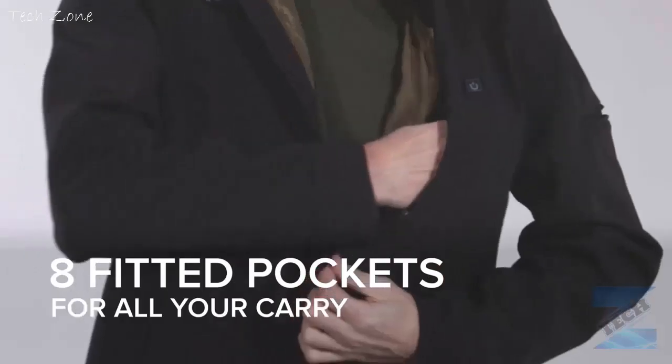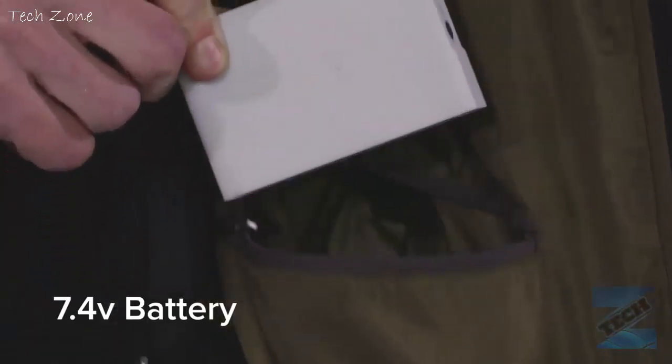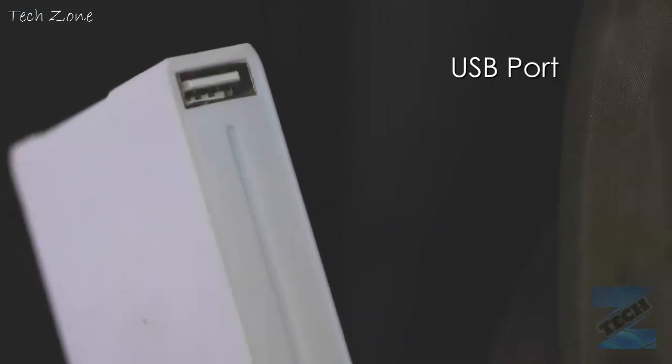Our jackets have 8 pockets to carry all your needs without creating additional bulk. We even created our own proprietary 7-volt battery that's stronger and longer lasting than your typical power bank, and comes with a USB outlet to charge your phone.